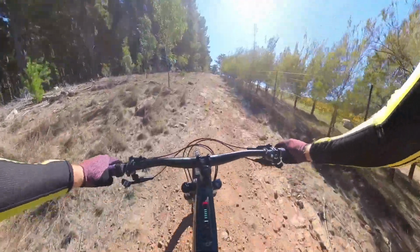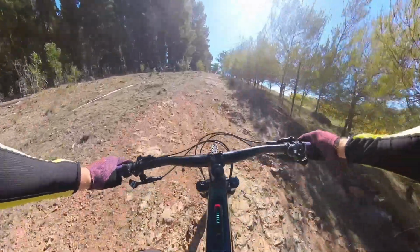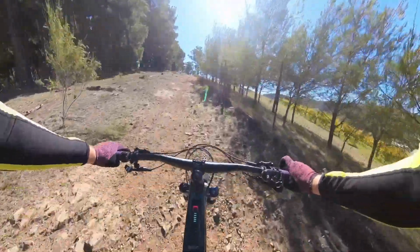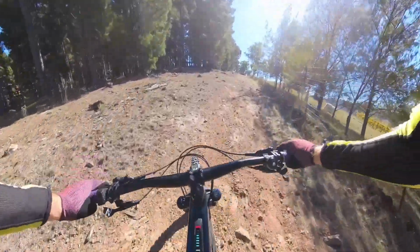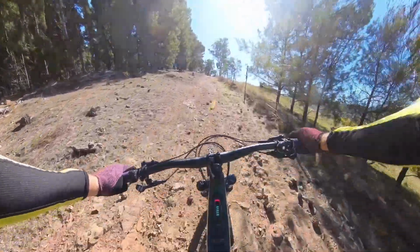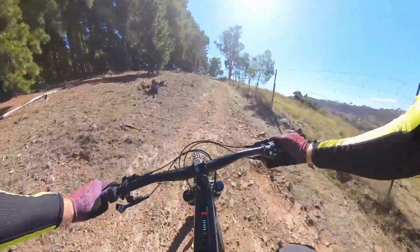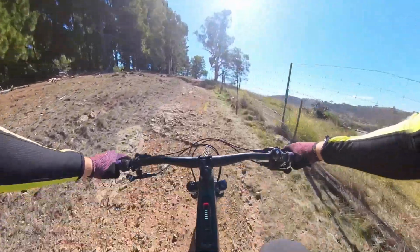Still getting the hang of the motor on this, as I understand it. You've got to keep spinning, keep the revolutions of the pedals going to give you the most torque. So it's a little bit counterintuitive. I'm not that familiar with it. So, anyway, there's a 12-speed. Got the bell for it. Moves around a bit, but that's cool.